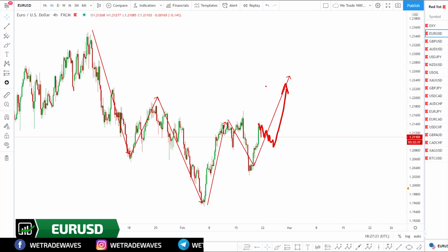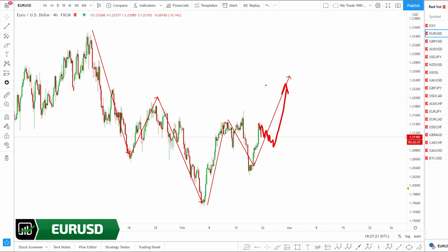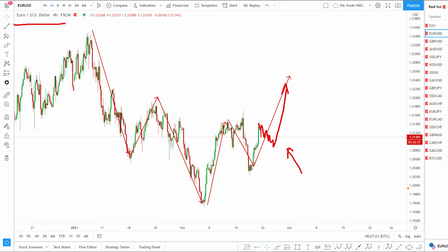Now, remember, do not jump in and no one can be right 100%. Use our analysis as an additional tool to your system. So for Eurodollar, we are biased to the upside.